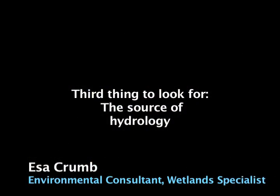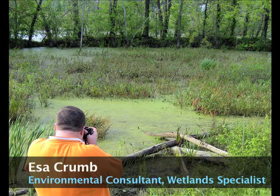The third thing that we do is we look for hydrology. So where is the source of hydrology that's actually providing water into these wetlands? And there's various things we can look for. Obviously, if you see water in your wetlands, that would be a good indicator. We look at historic or aerial photos that were taken recently and during a wet season, and we look for other indicators like water lines and things of that nature. And we use these three parameters basically to establish what habitats are wetland versus non-wetland.